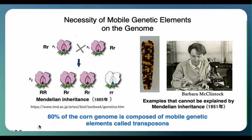Mendel hypothesized the existence of genes on the genome that determine the flower colors and other traits in green peas. This allowed him to successfully explain the segregation ratios of flower colors resulting from crossbreeding, leading to the publication of his paper in 1865. The Mendelian genes were assumed to be stably positioned on chromosomes and constantly expressed.